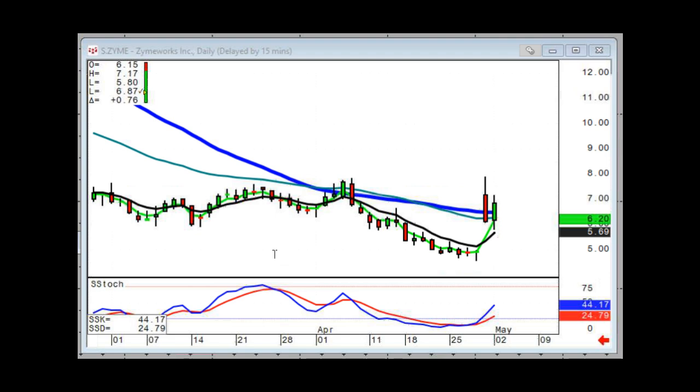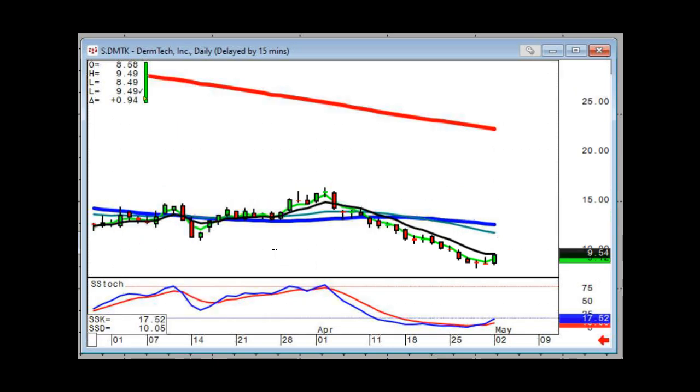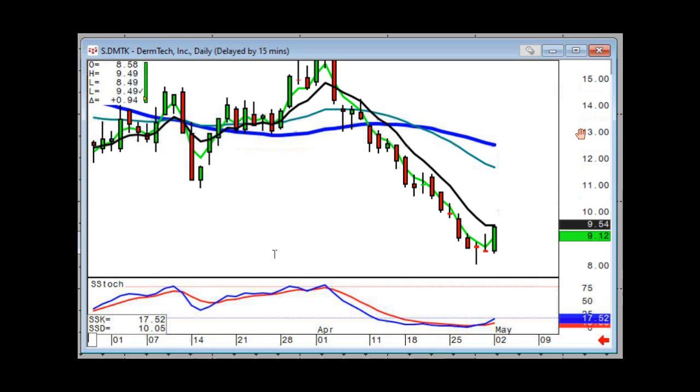If you buy, okay. DMTK, all right, we did that one. So the question would be, if I was buying this one on positive trading, I wouldn't want to see it close back below the T-line.